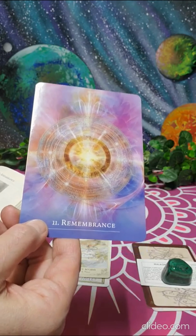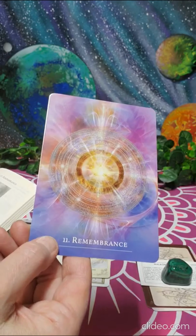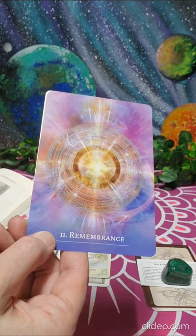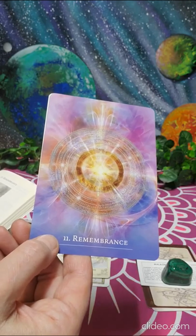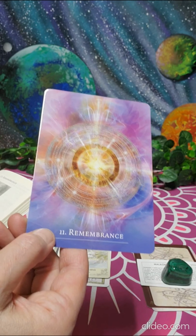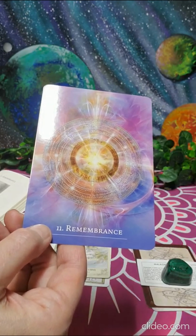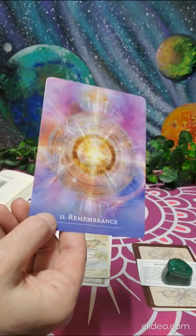Some call 1111 an awakening code. You must have awoken on some level to receive it. It is a sign that you are much more than you think you are. 1111 has many different explanations because we are all asking different questions. There is no right or wrong meaning, but at the heart of 1111 is a loving, intelligent energy.